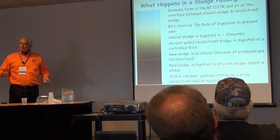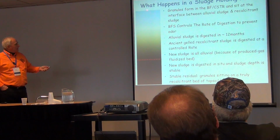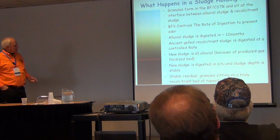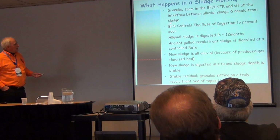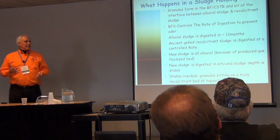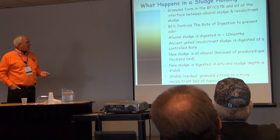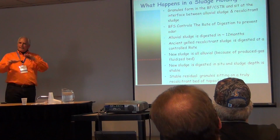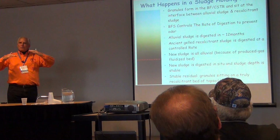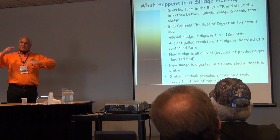Okay, so what's actually happening now? Here's the cross section again. Here's where the granules are sitting. Here's your gel recalcitrant sludge. Here's your alluvial sludge. This is your sweet layer, and this is your settling layer. So what's happening? Well, granules are formed in that shear field in the Blue Frog CSTR, and then they sit at this interface right here. And we've learned now to digest sludge fast and slow.